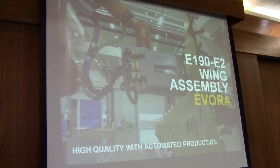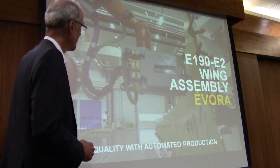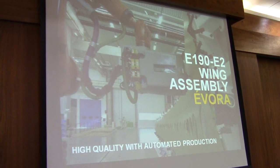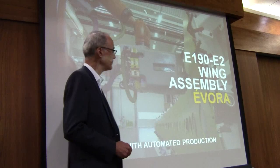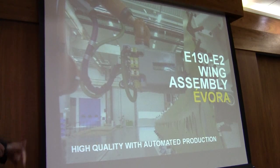Our wings are metallic. We believe that's the best technology for this size of airplane, but very automated. So manufacturing is very automated. This picture is from our metallic center of excellence in Évora with the riveting robot, for higher efficiency and better quality.